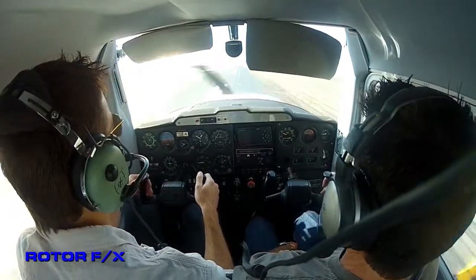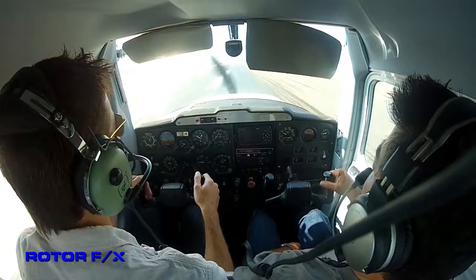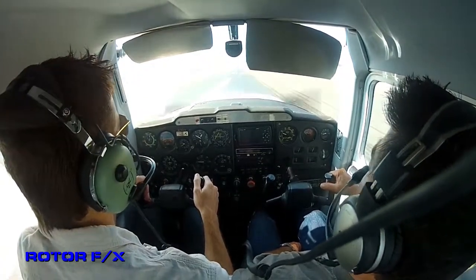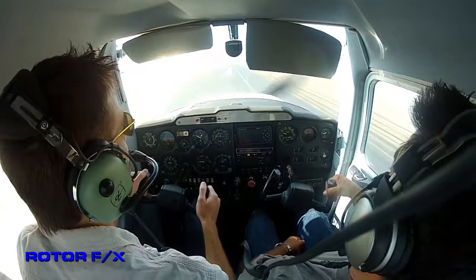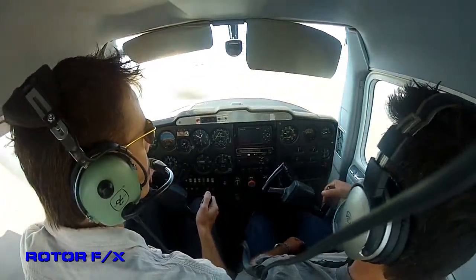Van Nuys Tower, Skyhawk 889 over Lima Bravo, holding short of 1-6. And then I apply a little bit of brakes, keep that nose wheel up. And then we're back to the yellow lines. Lima Bravo, Van Nuys Tower, crossing. And see, we got one going off to the right. That's for us. And we just follow that yellow line.